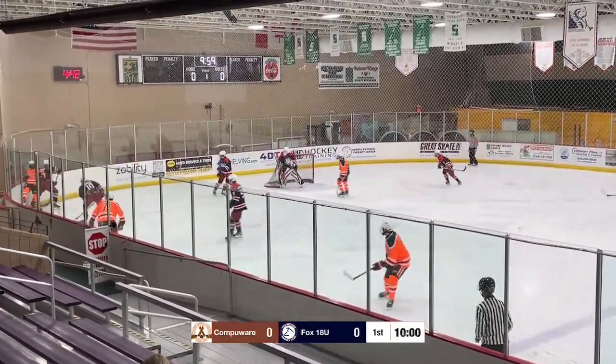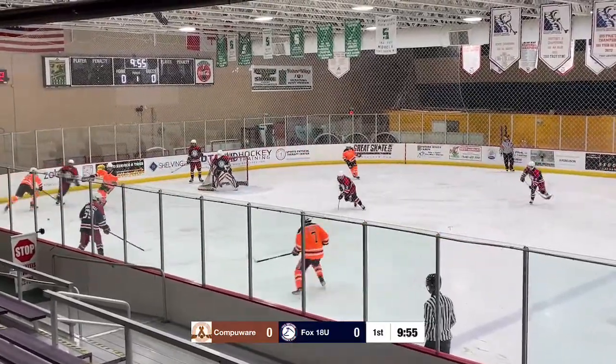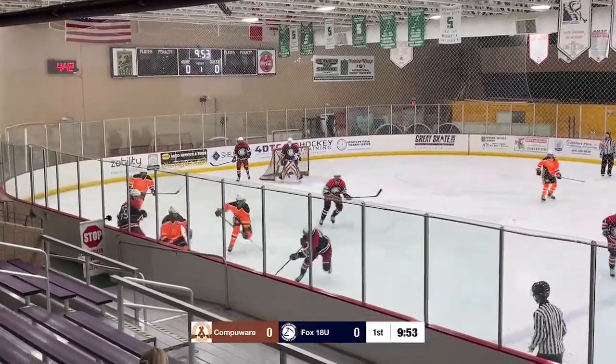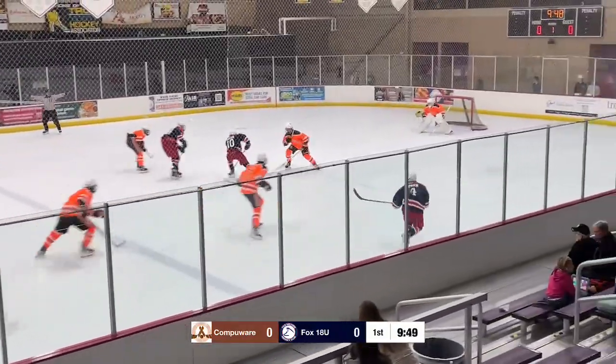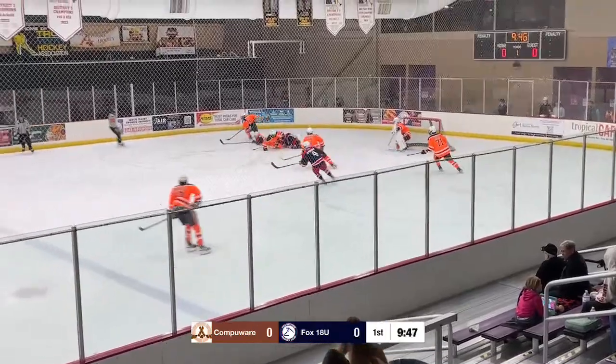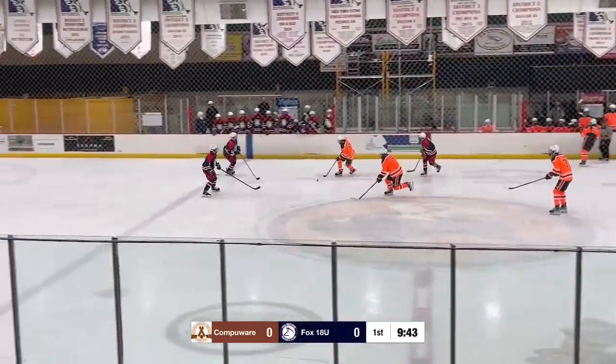Backen with a big hit, dislodging the puck from the Compuware player. Vargas controls, moves it up to Martinelli, bumps it to Backen, and here we go. It was like a 3 for the price of 1.